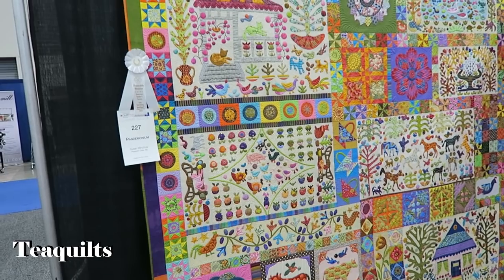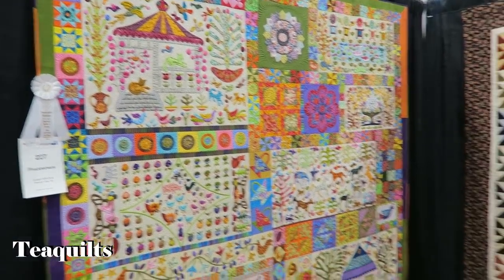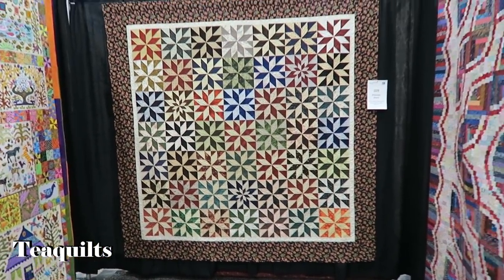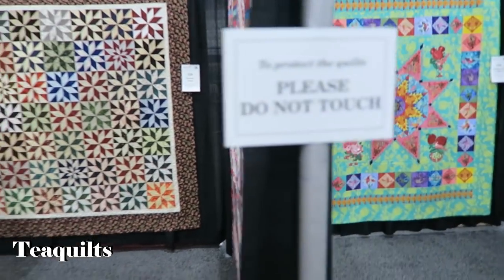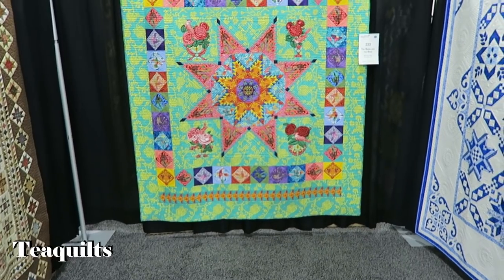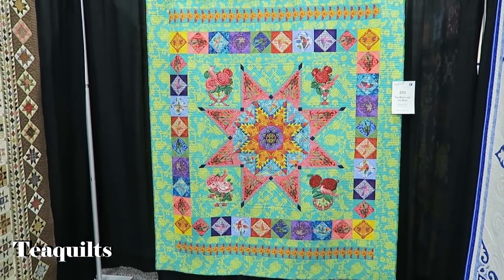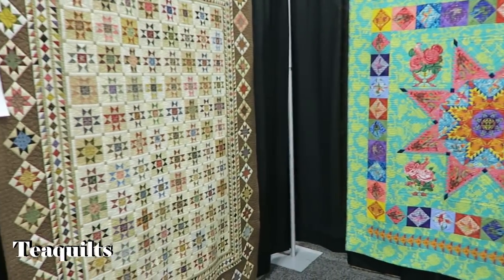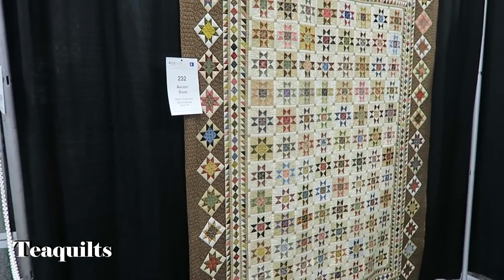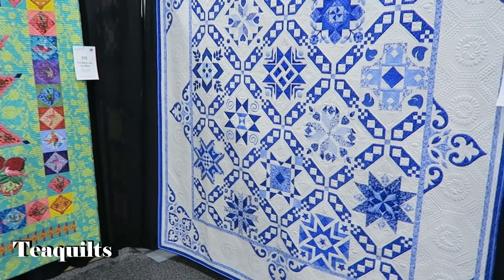Don't know if it's a pattern. It's called Pandemonium in the card. Pinwheel stars. This is a feathered star, the birds and the bees. Ancient stars to the left. And then to the right, we have Fair Isles Winter.